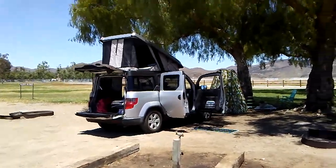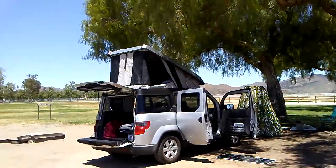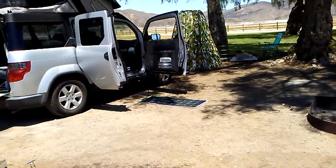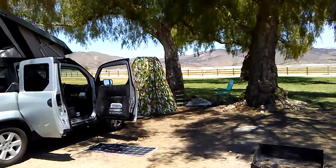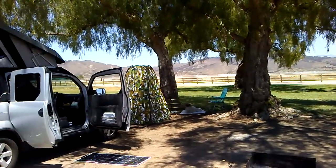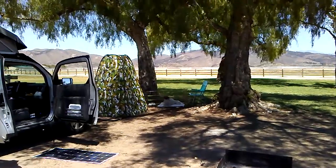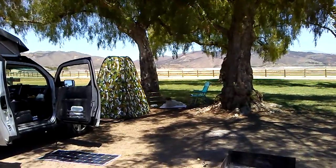Okay, I'm all set up. Got my pop top up. Got my solar panel out. Got my little powder room tent. And the dogs are back there. I have to keep moving them because the sun keeps moving, so I want to keep them in the shade.